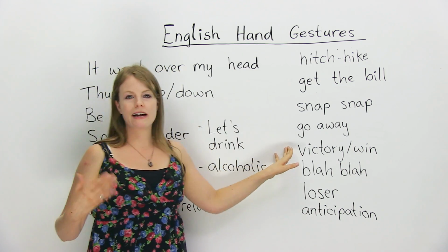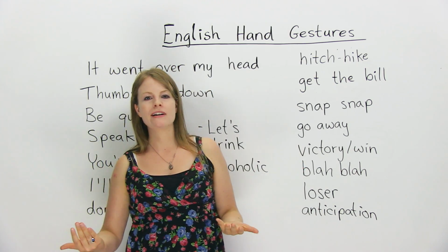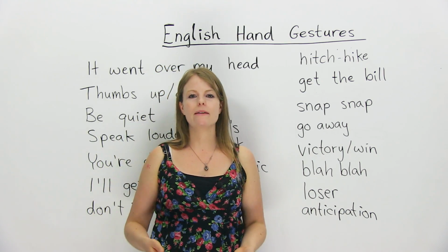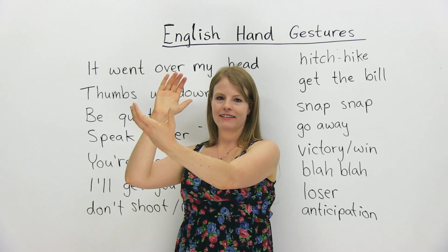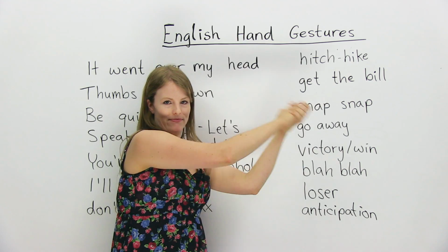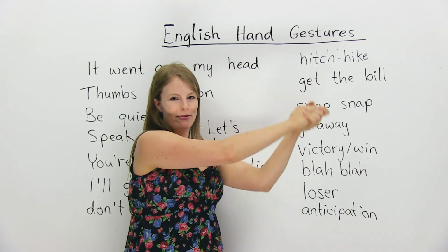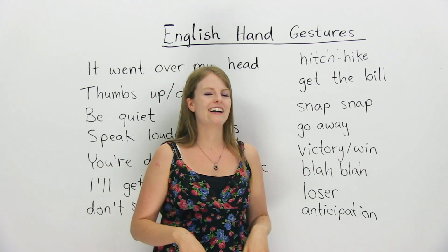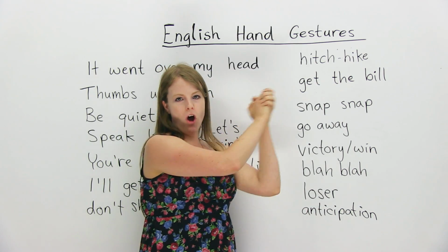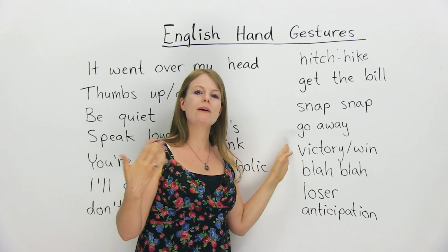Okay, this one you might see if you ever watch the Oscars or some sort of award ceremony, maybe a baseball game or a hockey game. You might see somebody clasp their hands together. So they put their hands together and they shake them and they shake them. Okay, this means, yay, we won. Okay, we won the award. Or, yay, I won the game. We won the hockey game. So this is kind of victory, or, you know, we won, we won.